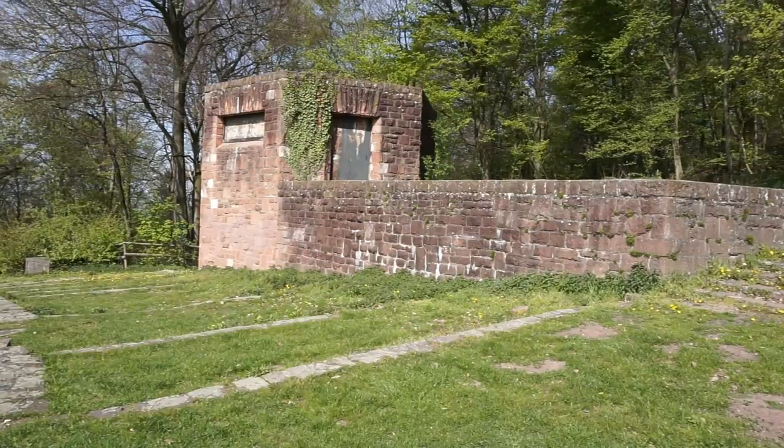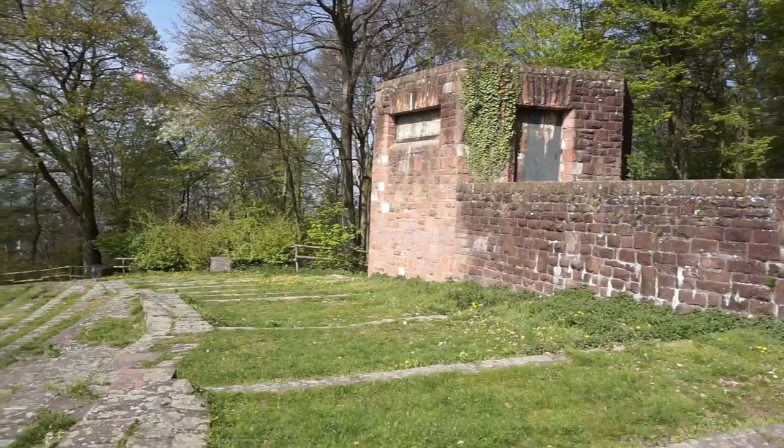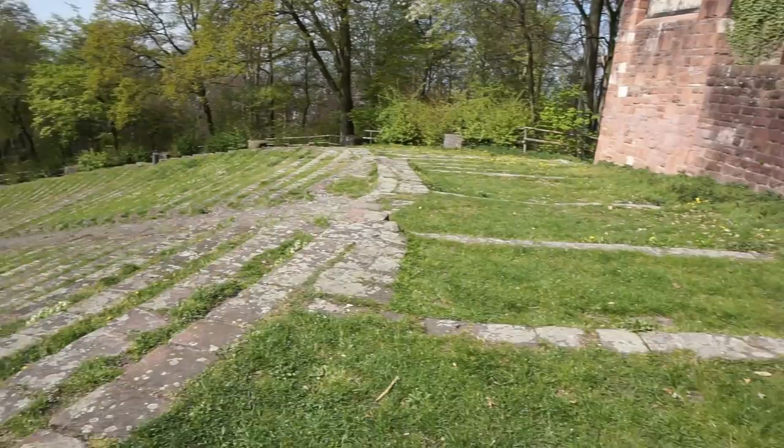And here's one of the control towers. You can see the window through which the technicians had full view of the amphitheater. And from up here, they could control the lighting and also the sound of the speakers.